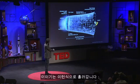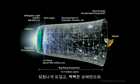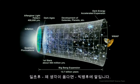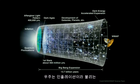The story goes like this. We know that the universe began 13.7 billion years ago in an immensely hot, dense state, much smaller than a single atom. It began to expand about one millionth of a billionth of a second. I think I got that right. After the Big Bang, gravity separated away from the other forces. The universe then underwent an exponential expansion called inflation.